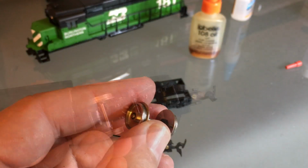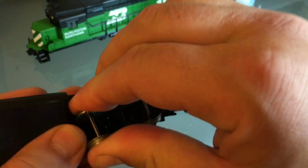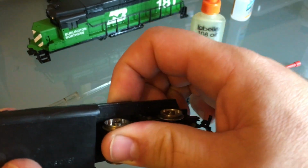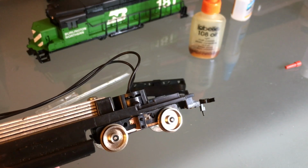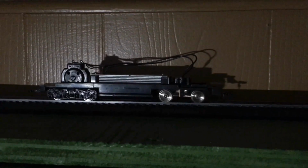We look at these under magnification. So these look okay. So I'll just snap them back in there, and I'll do the other one. So I'm gonna take it to the track just like that. Before I put everything back together, I'm gonna make sure I have good electrical pickup. If everything runs good, then I'll bring the rear side frames back on, and I'll put the shell back on. It's gonna work, but I think it's gonna need a little shakedown time. So I'm gonna do that off camera.